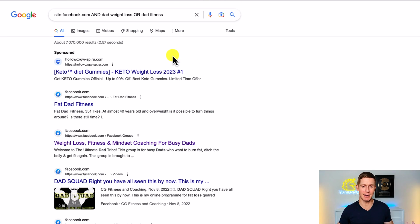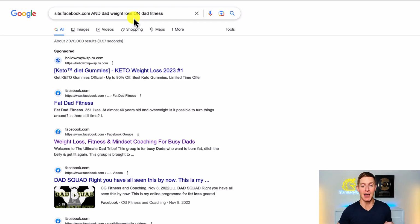Why? Because I extended my search, I added a new topic. And you can do this repeatedly. You could add 2, 3, 4, 5, as many different topics using the or parameter between each of them. And what this does is it makes Google even more powerful, searching the Facebook site for a broader range of topical ideas that are related to your ideal niche.